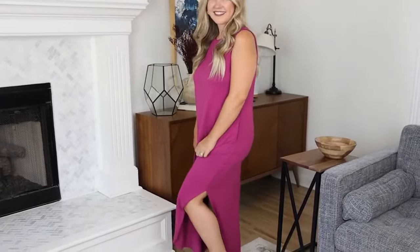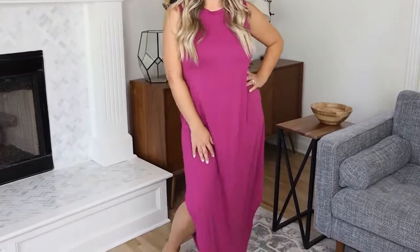Glad you're here. Also, if you're getting excited about warmer weather, two of my maxi dresses are on sale. Now, I originally think I bought the green one and then loved it and started buying it in other colors. Let's show them the purple one first. This is just a great maxi dress. It's got a sleeveless tank style. It's got pockets, but I think the best thing about this dress is the cut at the bottom.